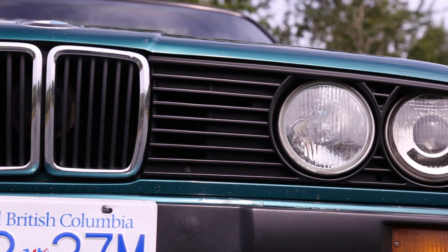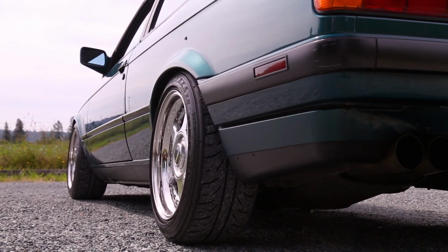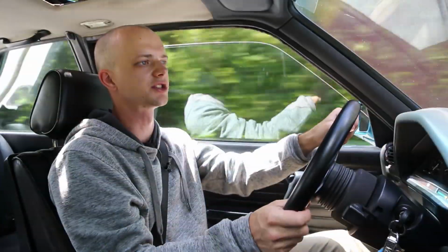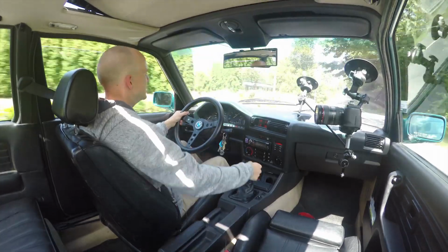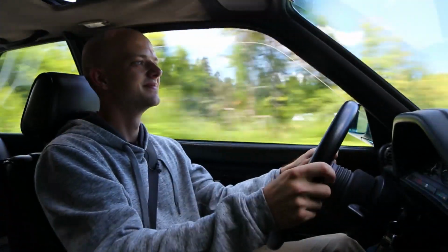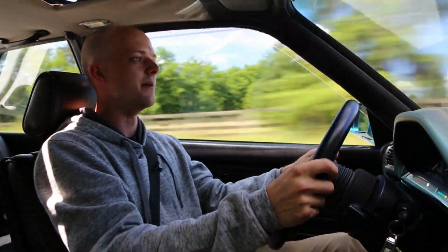I've never driven an E30 M3, and obviously production numbers, those cars hold a very distinct value above all other E30s because they hold a very important place in automotive history. But I have a hard time believing that an E30 M3 would be more fun to drive than this. Like, this is a fast car. This is a very fast car.